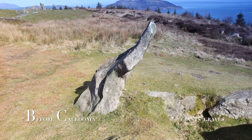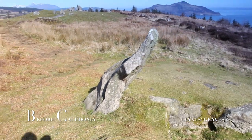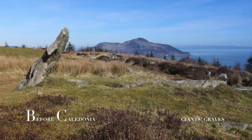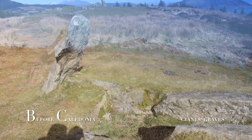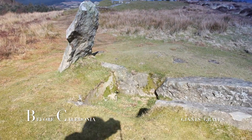The Giant's Graves have public access. They are situated near Whiting Bay, just off the A841 road. A steep climb up to the site will reward you with two fantastic Neolithic sites and a cracking view over to the Holy Isle. Also close by is the Glenashdale Falls waterfall.